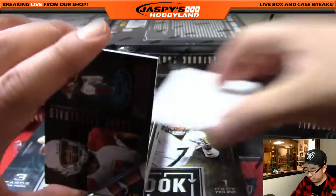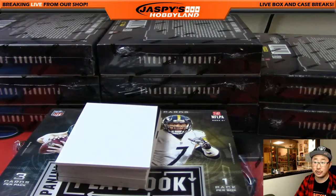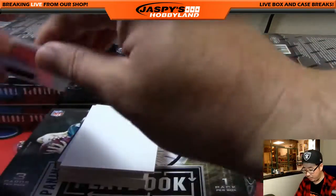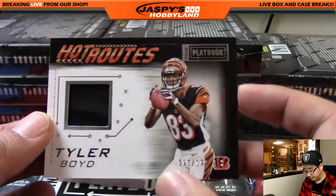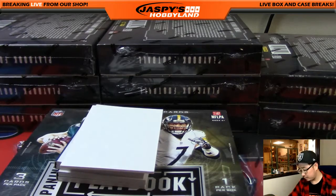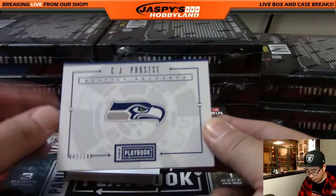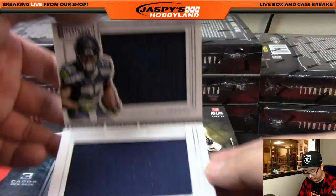We got Larry Fitzgerald to 199. That'll go to Arthur and the Cardinals. We've got Tyler Boyd again. We were breaking some boxes open with Tyler earlier. 60 out of 199. Thanks, Tyler Boyd, if you're watching. CJ ProSize, 42 out of 149. Alex! Dual relic right here.